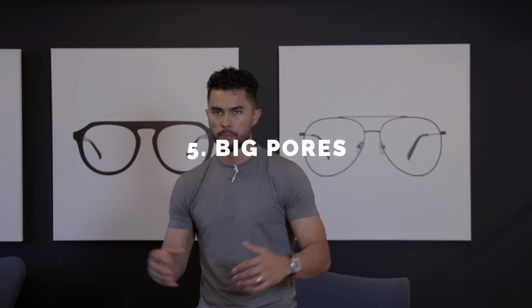Basically what's happening is that you're getting a lot of stagnant blood under your eyes, and since the skin under the eyes is so thin, you see that dark bag forming underneath. So all you want to do is lower down the inflammation and promote some blood circulation, and those cold spoons will do just that. Number 5, big pores.